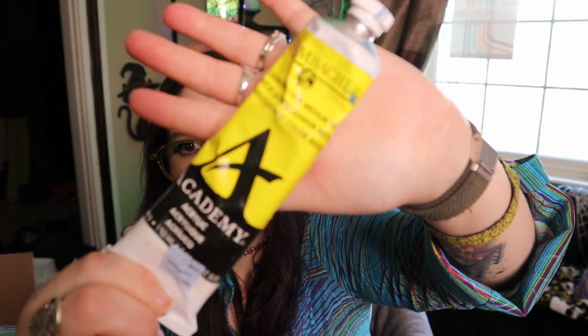This is normally a $12 thing of paint. This is kind of cool. I haven't painted in a long time. I used to do a lot of canvas painting, but I haven't. I still have so much paint. So honestly, I might get back into it or just do some projects.